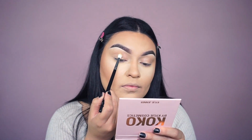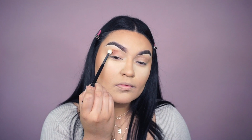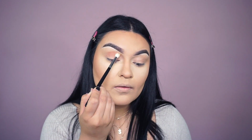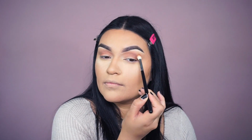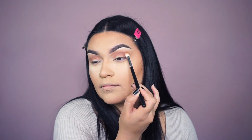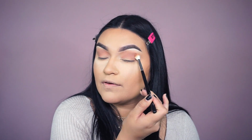I'm gonna be picking up the color True's Mom, which is a nice matte soft brown, and this will be our transition shade. So I'm gonna go ahead and just pack on the color towards the outer corner, and then I'll work my way in towards the crease, and then with whatever I have left on my brush, I will take it towards the inner corner. All right, you guys, so far I am loving this shade. It's such a beautiful transition color, and what I really like about it too is that it's very creamy and very soft. So far so good.